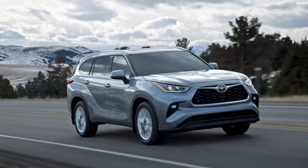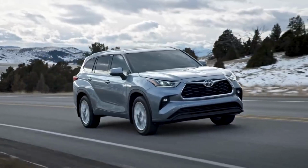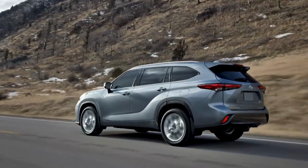Highlander's value story is set to continue shaking up the segment in a big way, just as it's done since its 2001 debut.